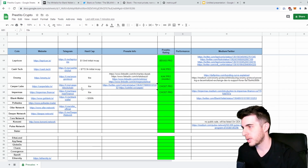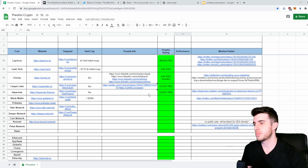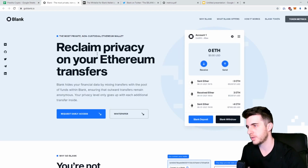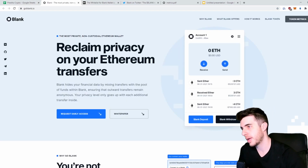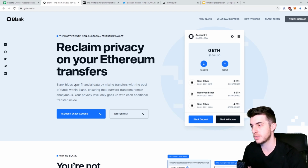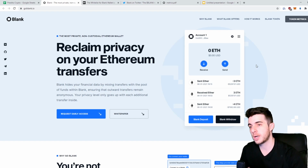So Blank Wallet, I actually really like this idea because it's all about privacy, and it's basically a combination of Metamask and Tornado Cash. And it sounds like something I would really consider using. So if we go quickly to their website, as I say, reclaim your privacy on your Ethereum transfer. Blank hides your financial data by mixing transfers with the pool of funds within Blank, ensuring that outward transfers remain anonymous. Your privacy level only goes up with each additional transfer inside. This is a basic overview, looks quite slick. And what I like is it's just going to be a basic Chrome extension, just like Metamask. So it's going to be very simple to use as well.